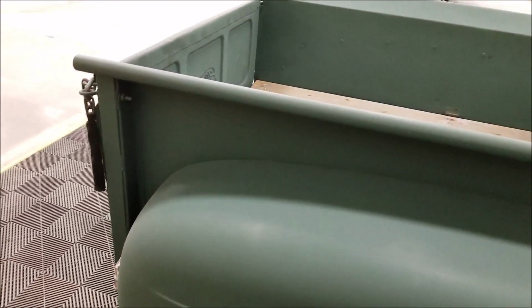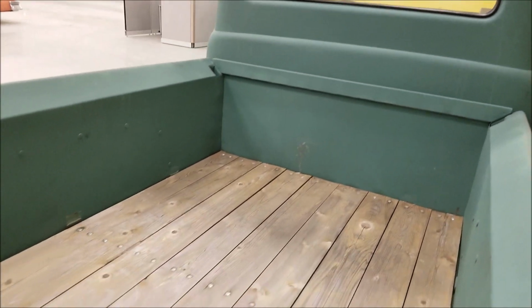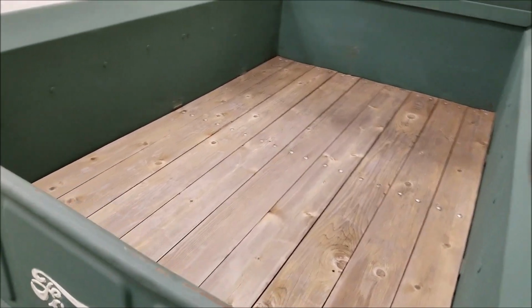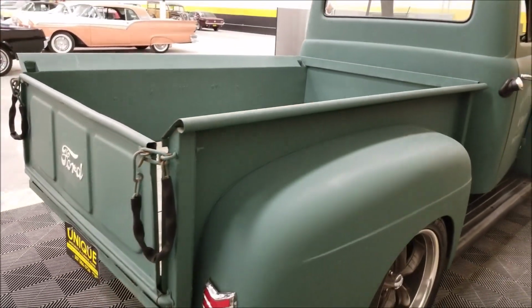Got dual exhaust coming out the back. Truck sounds great. Wood bed put in it, but of course to follow along with the rest of the truck, just good quality wood, but not finished with lacquer, stain, or anything like that. Don't want it to look too fancy in your shop truck.